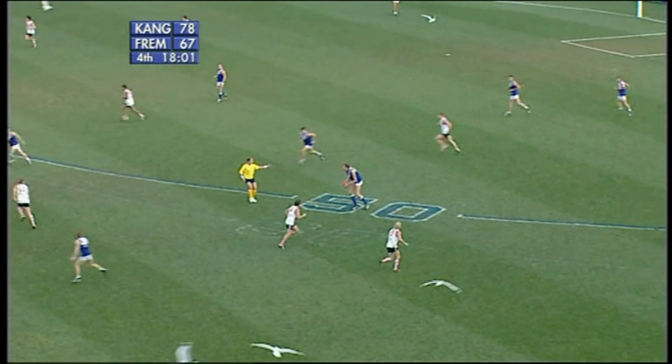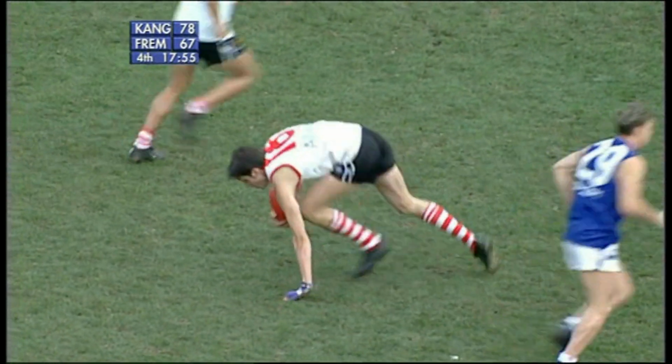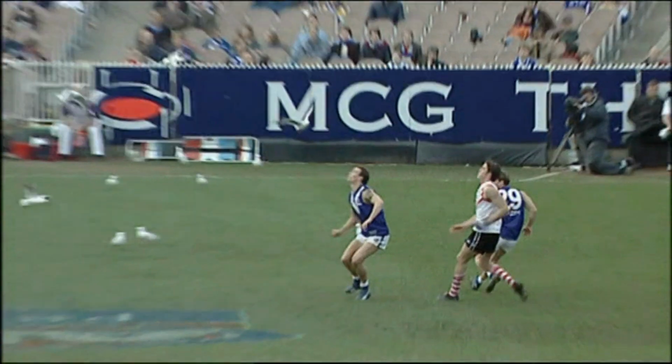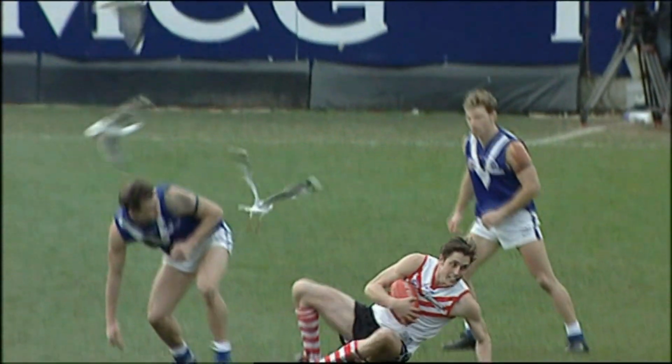Yes. Burton at half-back decides to play on. Kicks beyond the wing. Oh, McFarlane. Big leap. Plays on immediately. We touched on that before. That's a couple of timely tackles. There's that mark again. A beauty.